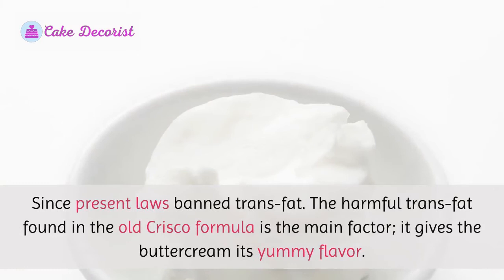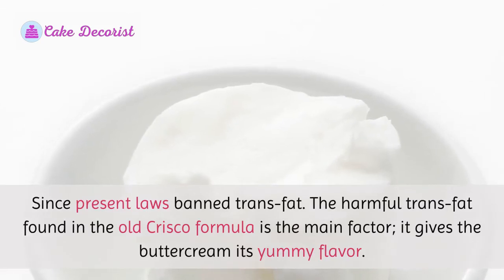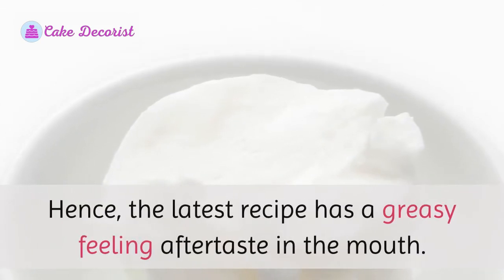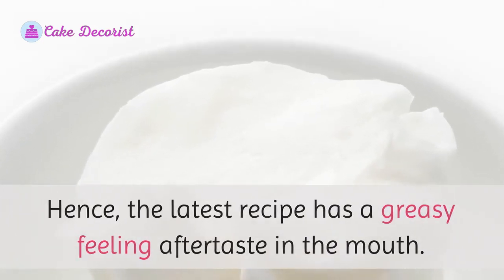Since present laws ban trans fat, the harmful trans fat found in the old Crisco formula is the main factor. It gives the buttercream its yummy flavor. Hence, the latest recipe has a greasy feeling aftertaste in the mouth.